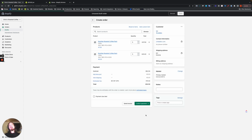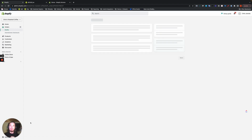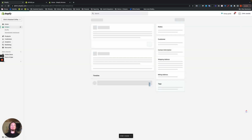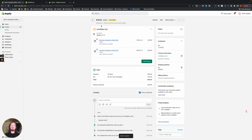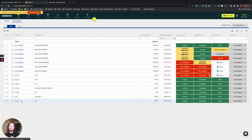Okay, and what we'll do next is we'll go ahead and associate this with John, our customer on Shopify, and collect payment, marking it as paid, to import it into our Katana account as a created order that's presently unfulfilled. This will flow in as order 1032, and on our Katana account in the sales order list, 1032, we can see right here.